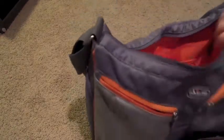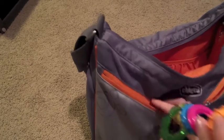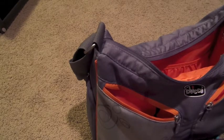So that is all that's in her bag. Like I said before, I would normally bring more wipes and some formula, but I like to pack the formula depending on how long we're gonna actually be gone. And then I'd probably bring her more snacks. I just don't have them packed at the time.